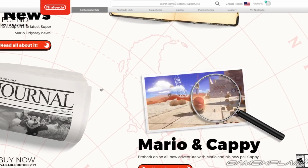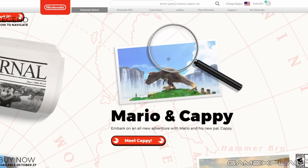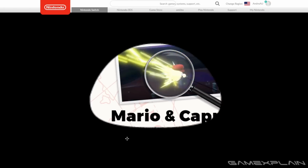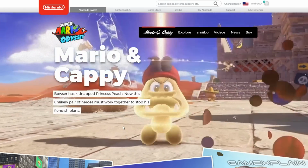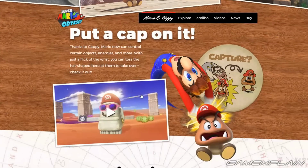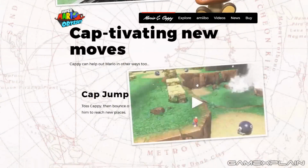Alright, let's move on to the first real section here, being Mario and Cappy, and I like this magnifying glass here. Reminds me, it's like they're analyzing their own pictures. Like they're trying to put me out of business or out of a job or something. So there's not too much new on this page. It's mostly old videos and pictures. I do love the artwork of Mario being sucked into a Goomba, which looks terrifying for that poor Goomba there.